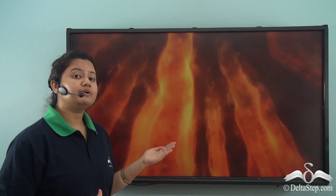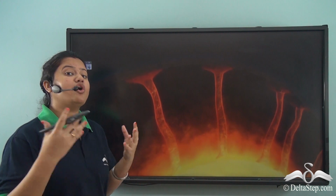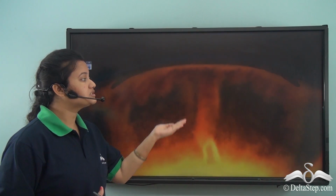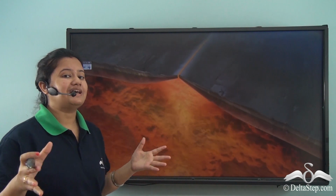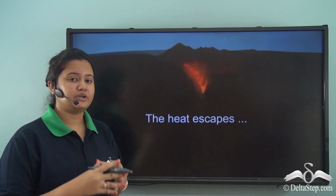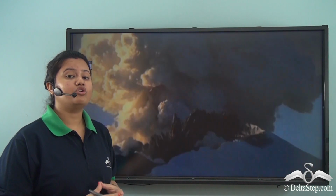So high temperature and pressure prevails within the Earth's interior, and we often get to witness this violent heat during volcanic eruptions, when hot molten magma comes up to the surface through cracks and flows as lava. This same high heat is responsible for the formation of hot springs, and this high heat can also be a good source of alternative sources of energy.